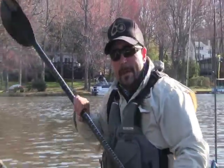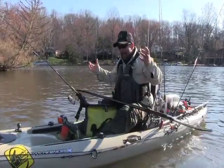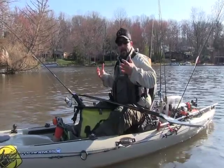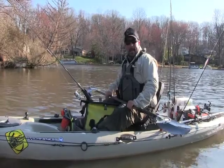So when I'm not out here pounding water and kayak fishing, my full-time job is I'm a landscaper. And one of the benefits of that is to see and understand how plants grow. And it's all about soil temperature and how warm it is. And same goes for lily pads.